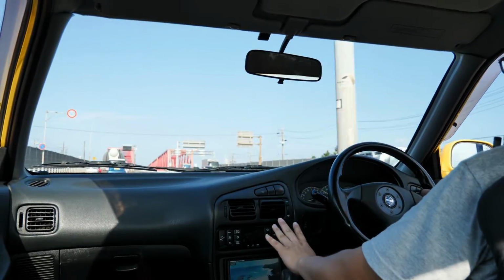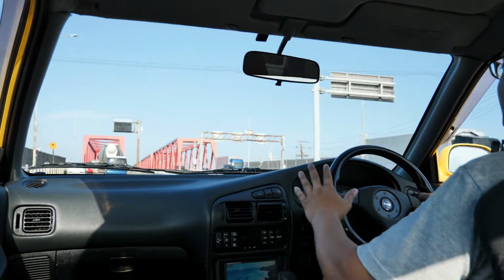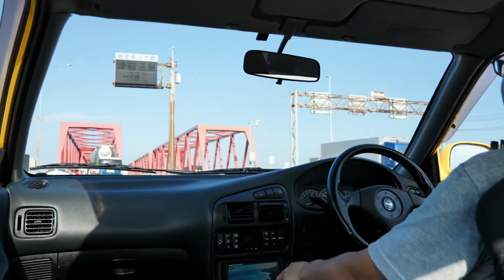Hopefully it's not too noisy. I am blasting the AC. As you can tell from the interior, we are in a Lancer Evolution.